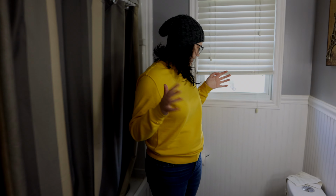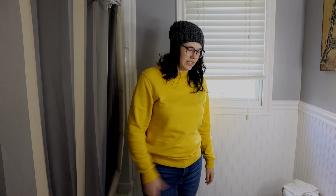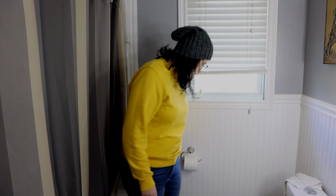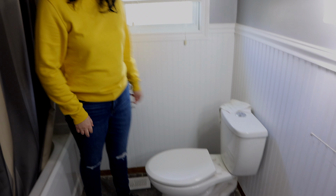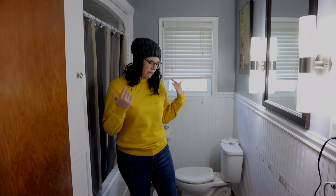I know it looks like it's in shambles right now, but that's just because they had to take the vanity out to get the floor out. But this room was renovated fairly recently before we bought this house, so there's nothing wrong with it. Oh, I just noticed that the baseboard is gone off of here. So it's just getting new trim and floors, and then that'll be it.